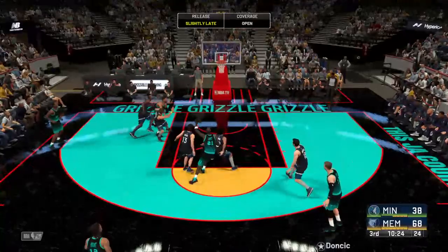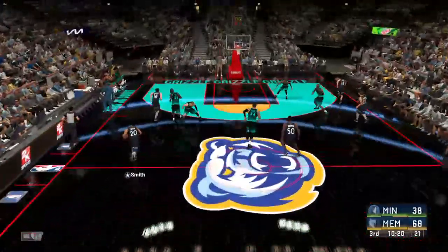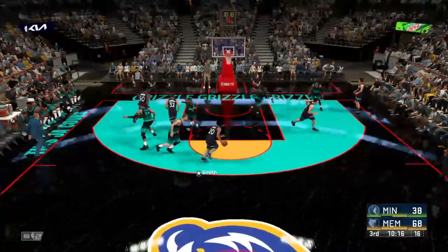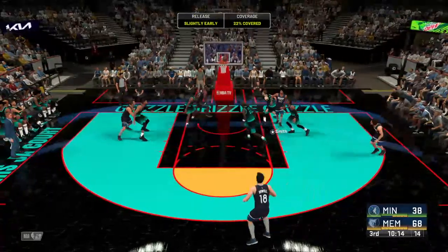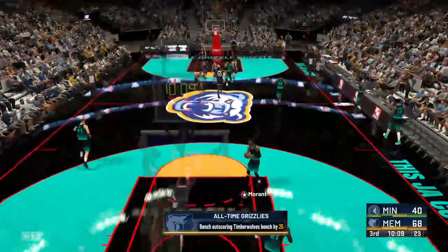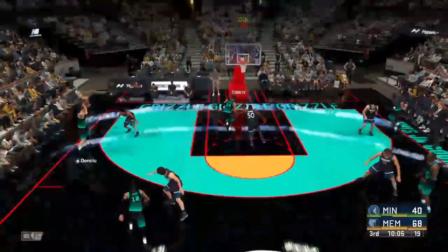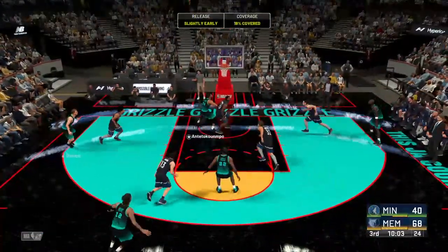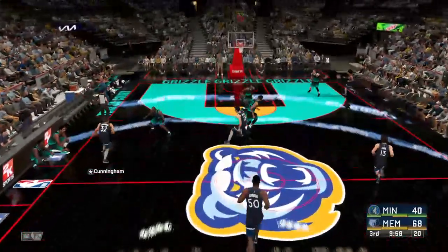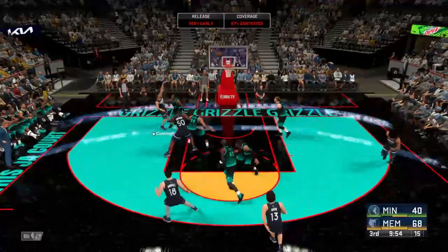Now here's Doncic. 6 points for him. Smith against Doncic. Now here's Smith, guarded closely, and he drops it in from the low post. And the Grizzlies with possession here. Doncic on the wing. Antetokounmpo can't connect. And they've been careless with the ball tonight. Yeah, it's a lack of focus and a lack of discipline. They're better than this.